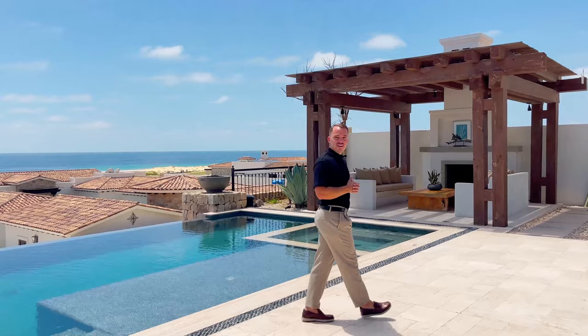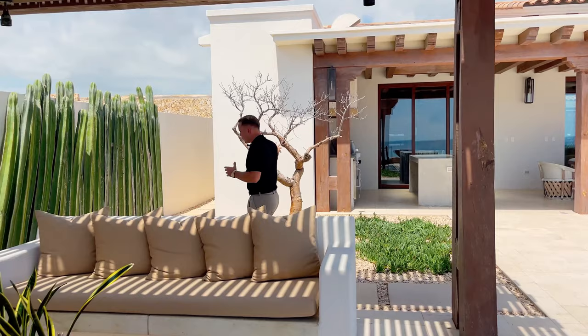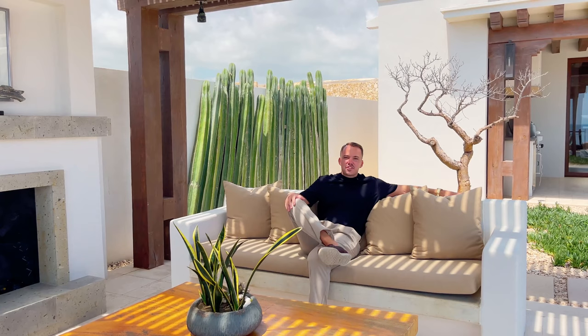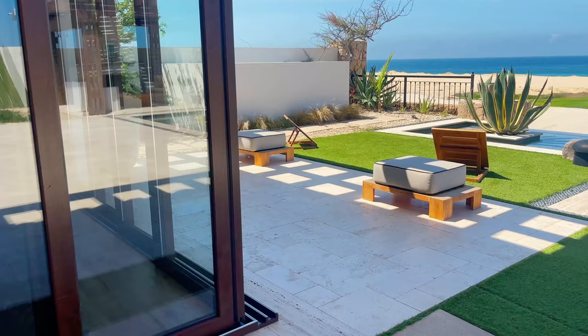And look at this beautiful, here you have a torote tree, which is common from Baja California. Beautiful chimney with marble, again, everywhere. Incredibly good. And a lot of seats here to have a space with the family to share some beautiful moments.